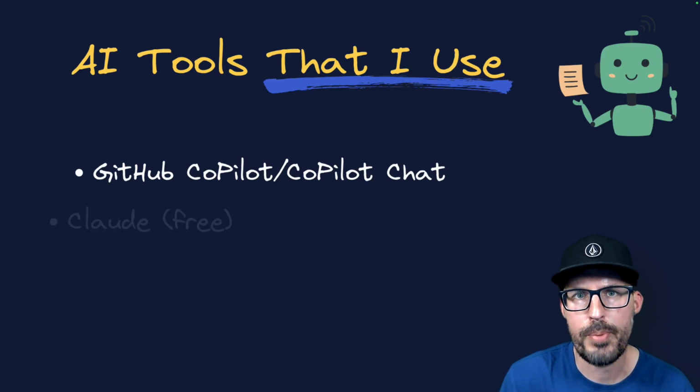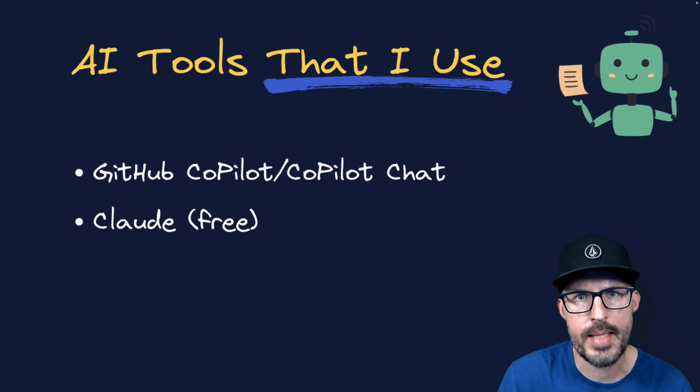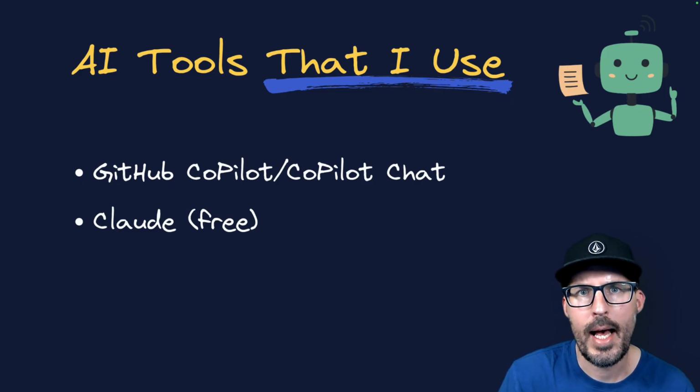Now, for more general programming questions, I've recently started using Claude. Going back to the gradient loading bar example I mentioned earlier, I asked Claude, how do I generate an animated gradient bar with CSS? And then adapted that response to fit my project. I also use it for brainstorming ideas and generating examples for this channel.